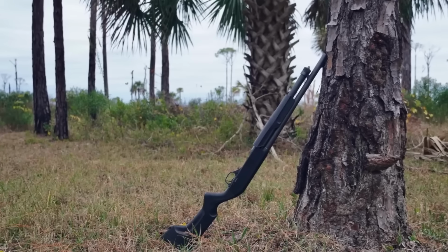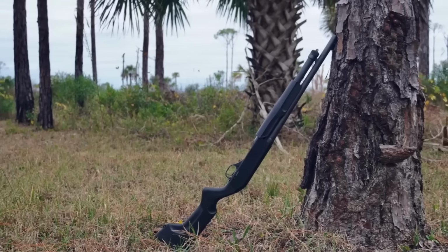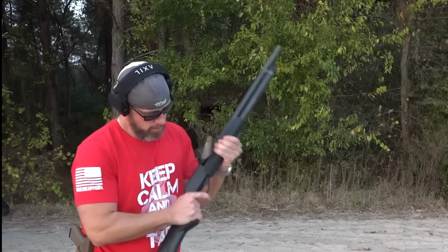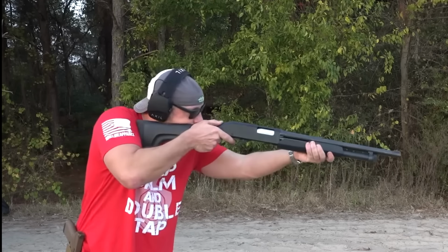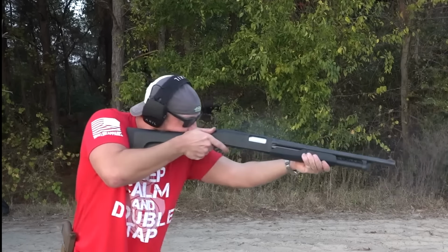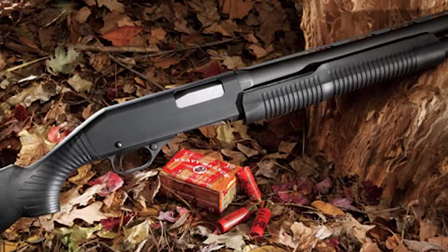The Savage 320 Security, part of the Stevens line under Savage Arms, was introduced as an affordable pump-action shotgun tailored for home defense and security purposes. Its sleek design and wallet-friendly price made it an attractive option for those seeking protection without breaking the bank. However, as with many budget-friendly heroes, some cracks began to show in its armor.